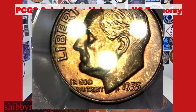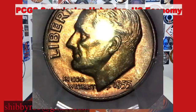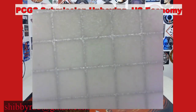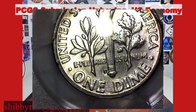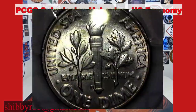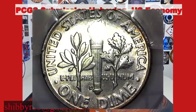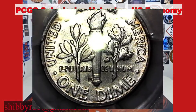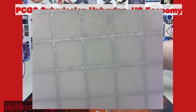One of the reasons, too, that I sent these ones out is the motto and the dates stood up pretty tall, which made me think they were pretty good strikes. And they looked like they were pretty close to what I would think would be full torch designation. But none of them got that either. So, there's the second one. And then here's the third one.